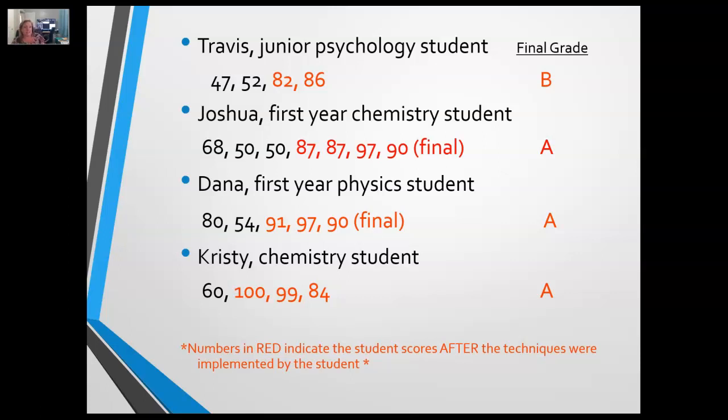So if you take a look at just a few of these, like Travis, he implemented these in a psychology class, and he started off with a 47, 52, and he probably didn't think it was very possible for him to pass the class when he started off with such low grades. But you can see in the end, he was still able to get a final grade of B, but that was because his other scores definitely went up as he was going into these last two tests.